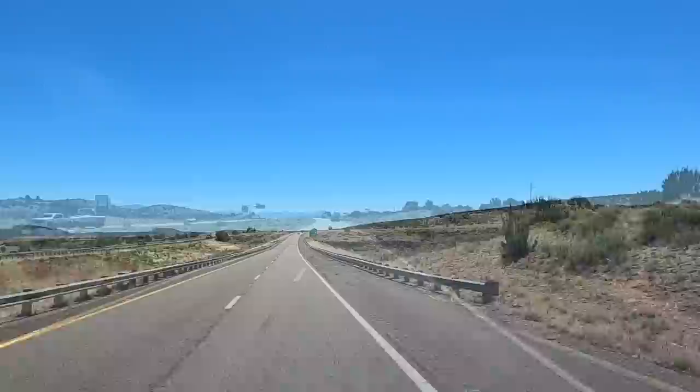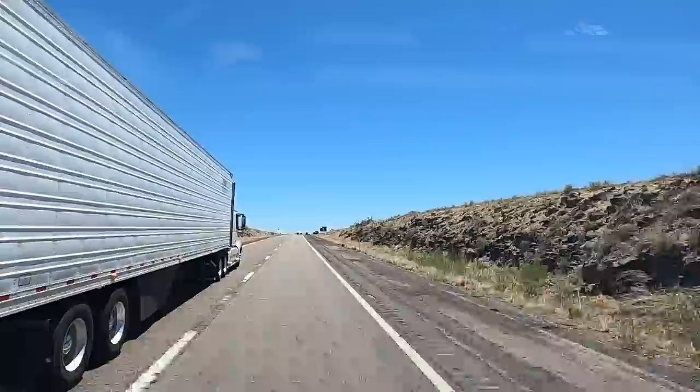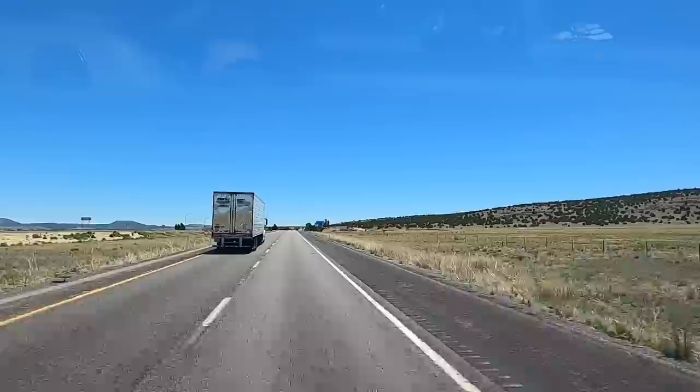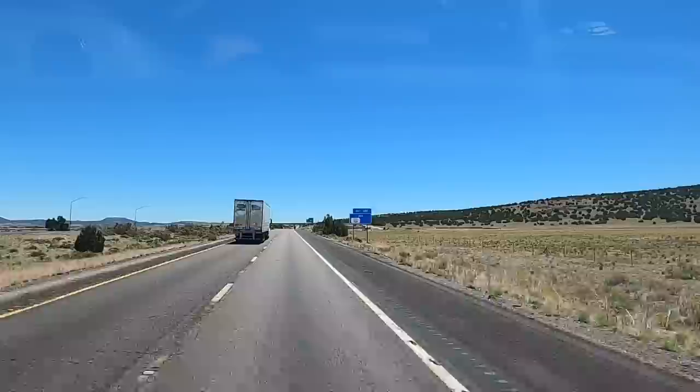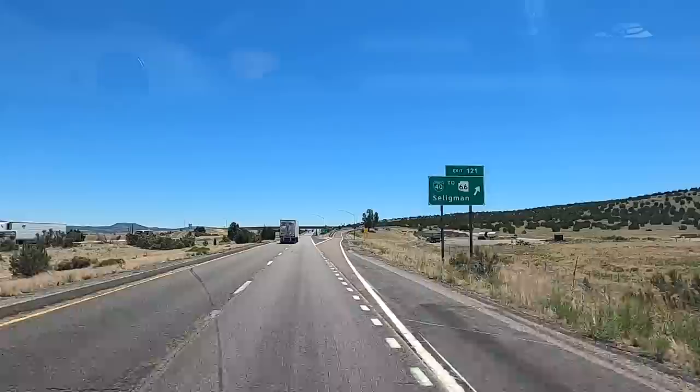All right, boy, this section of 40 is rough. It is just beat. We got a mile to the Seligman exit. A lot of these little towns, the historic US 66 peels off. See, there's our sign right there. And all the downtown areas are kind of decked out. Kind of cool, really. So, why not check them out? It is super windy, too. Really windy. Been shoving me all over the road. All right, here we go.